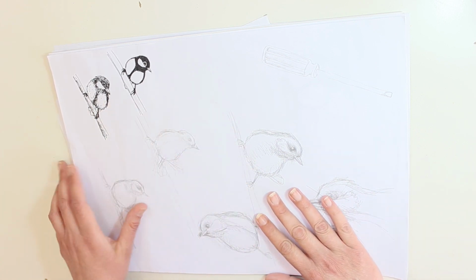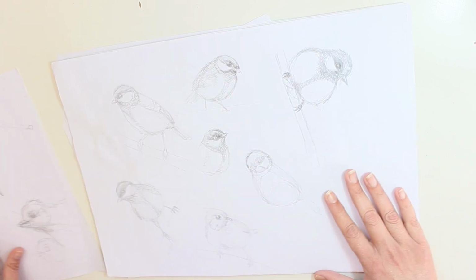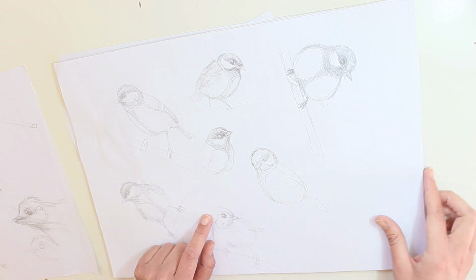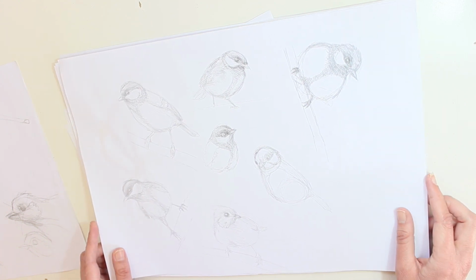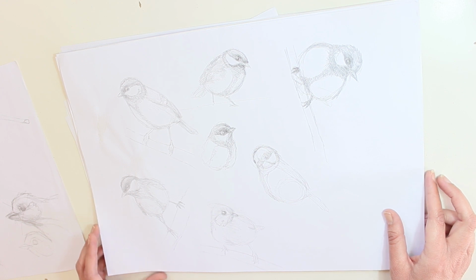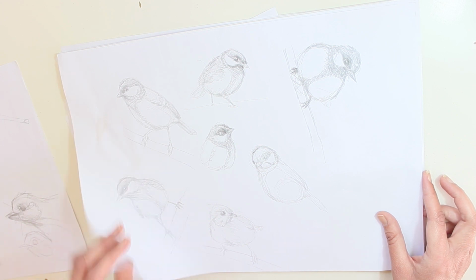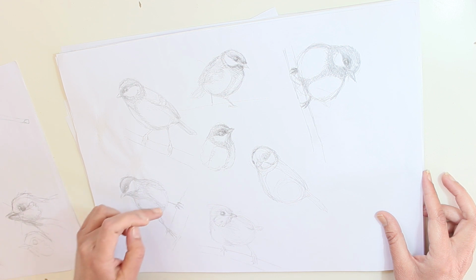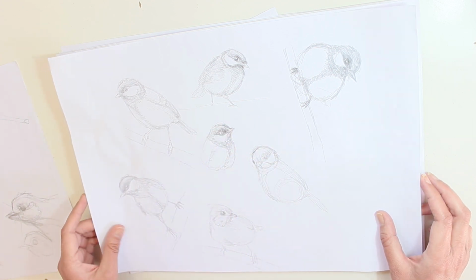And so I tried to draw some great tits. And I love curious poses when the head is tilting. So those are the ones I try to make mostly. And sometimes the drawings are based on pictures. Sometimes they're from my imagination. Sometimes I use the picture just to understand the leg position, and then I tilt the head or the body.